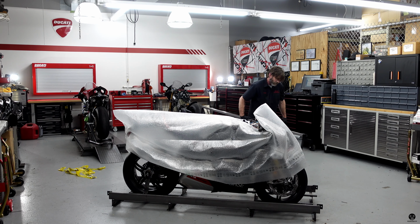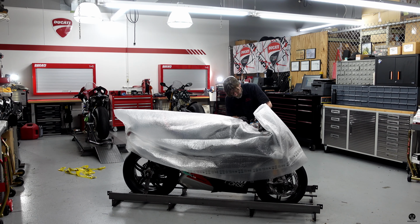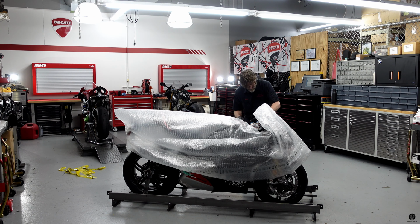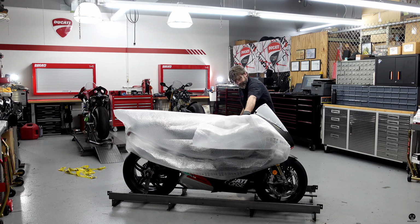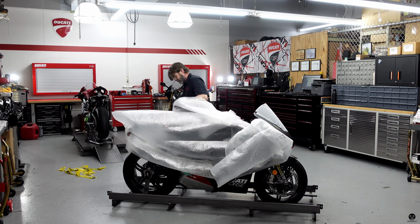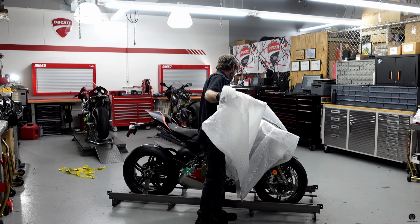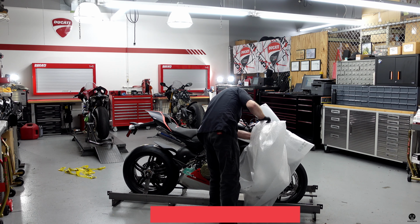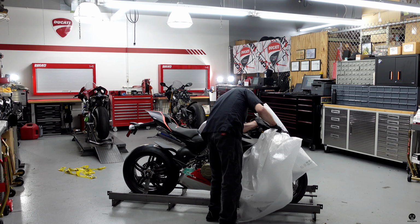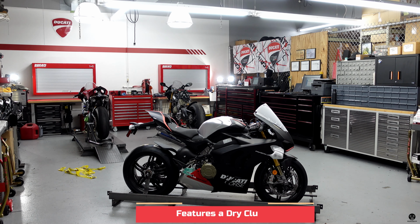So here comes our supermodel out of the box. The new winglets are added to this one with the new design. Obviously, you're going to do your thing and you're going to take close-up shots of it all. Those were done in order to still help the front end stay down, but with better drag efficiency.